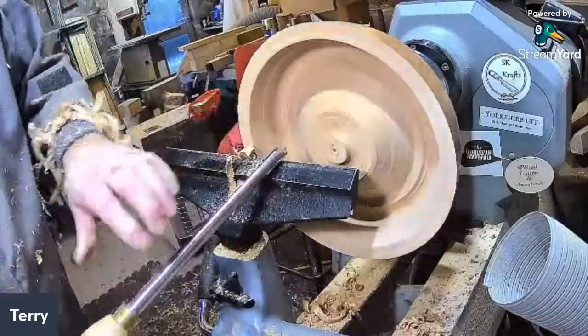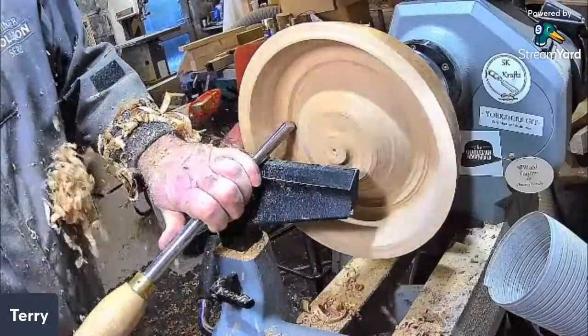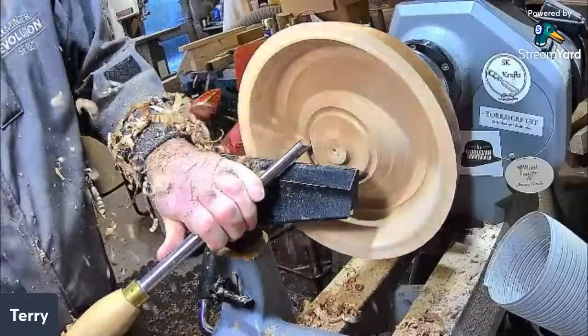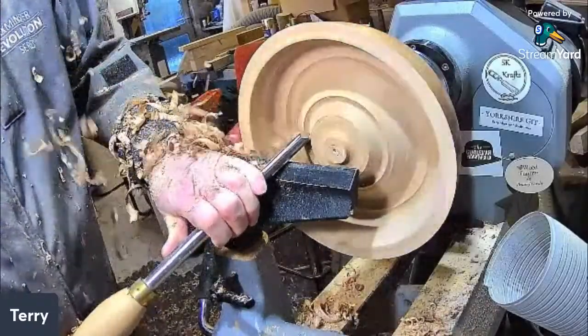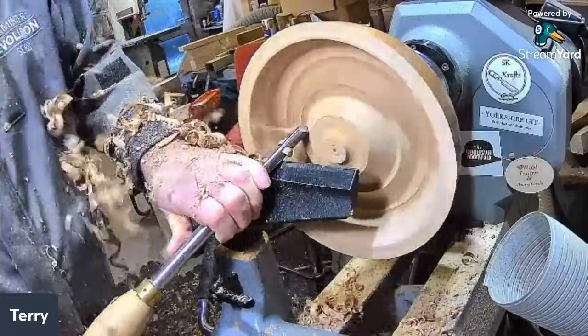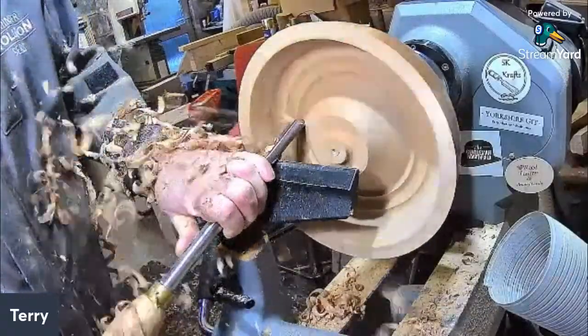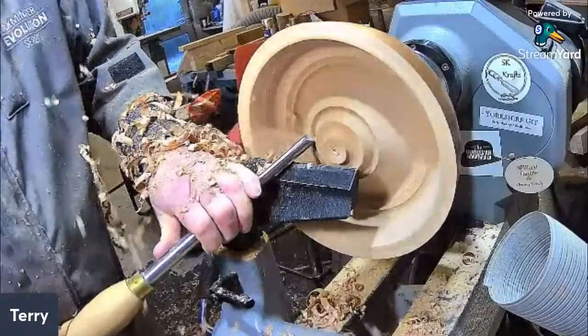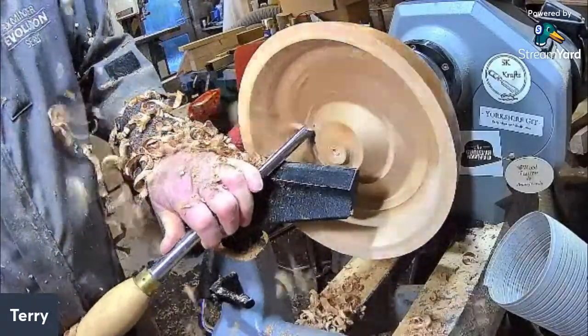Hitting some hard lumps in there. There must be knots or something. It's going crunch. I'm sure it's not the super glue you put in. No, it's not gone that far in. If it has gone that far in, then there's something going to happen to this bowl in a minute. It means it's cracked right away for you. I'll have a look in a sec.